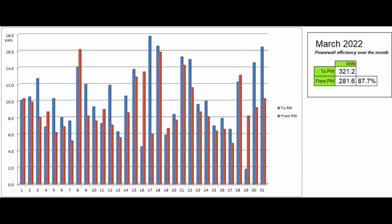This graph shows the energy going into and coming out of the Powerwall each day, as reported by the Tesla app. 87.7% of the energy that went in during the month came back out, with the Powerwall ending the month at a higher state of charge compared to the start of the month.